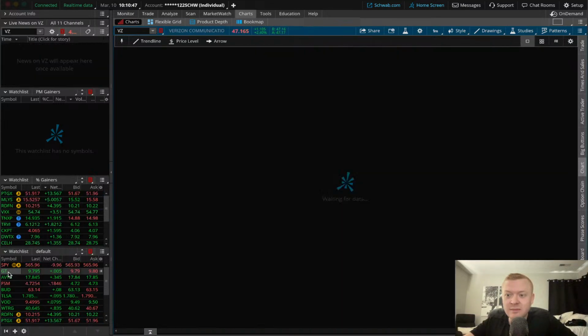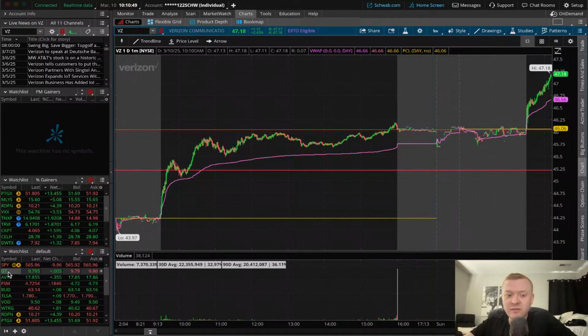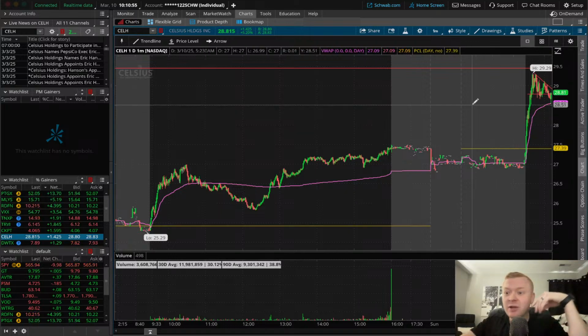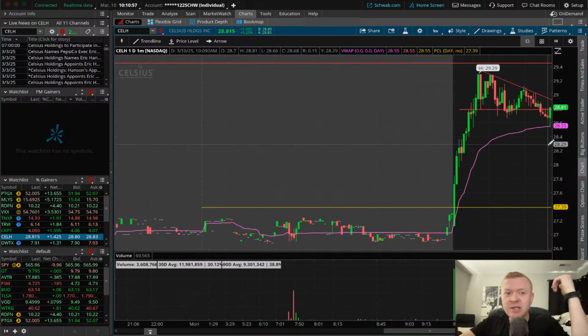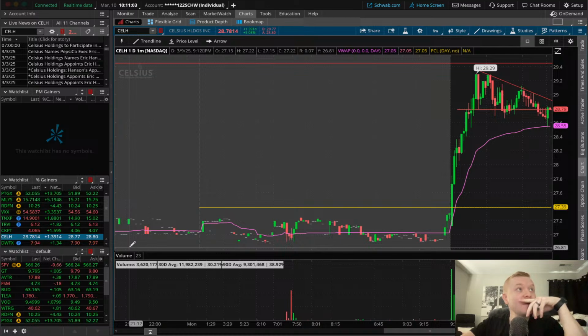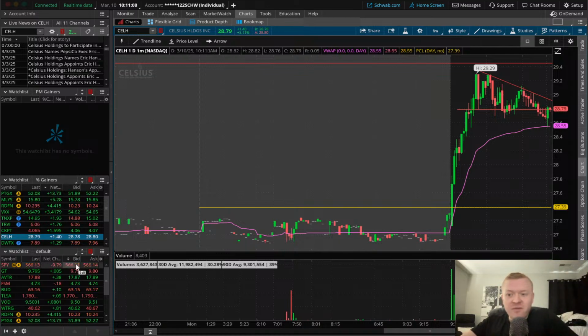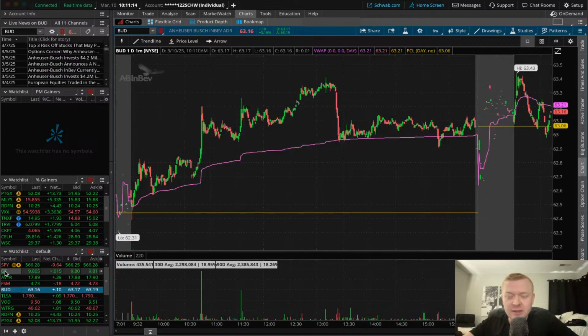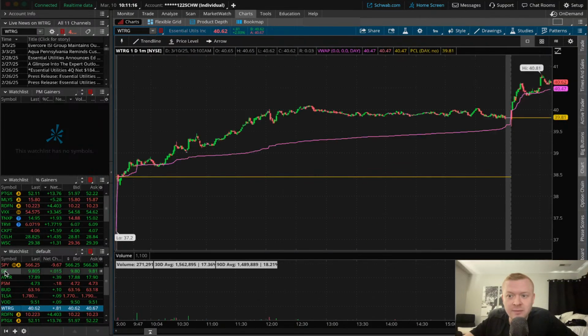VZ, good stop there. Happy with that stop. And look at this price action. So we got the crack on CLH, descending triangle. Now we're popping right back up and over it. I don't know, guys. You know, Friday ended kind of tricky, too. And are we seeing that again today? Is that bleeding over into Monday?